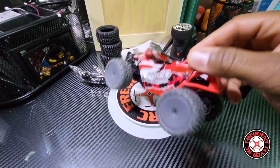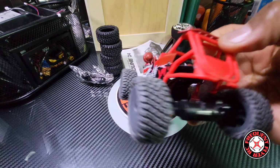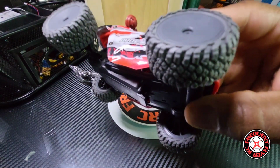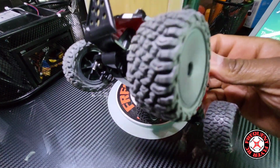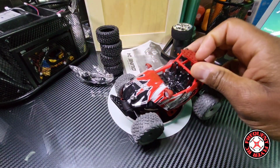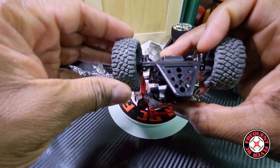It has suspension on the back. Check it out, little spring. I don't know if you guys can see it, but it's just like the WL Toys one. It reminds me of the WL Toys 1/24 scale. Well, I think this is a 1/24 scale, and the WL Toys is a 1/24 scale as well. Oh yeah, it does have suspension in the front too. There.